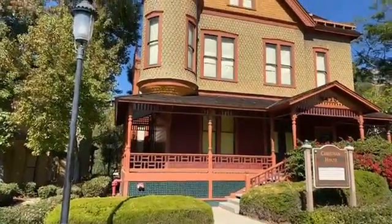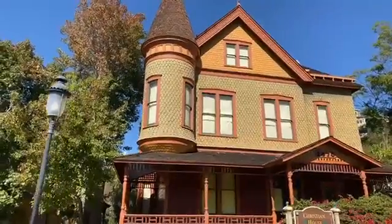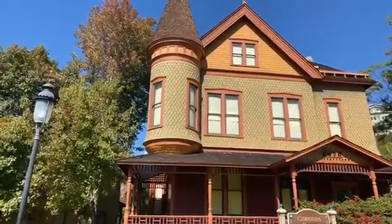That's a beautiful home. I love the colors. Colors are just gorgeous.